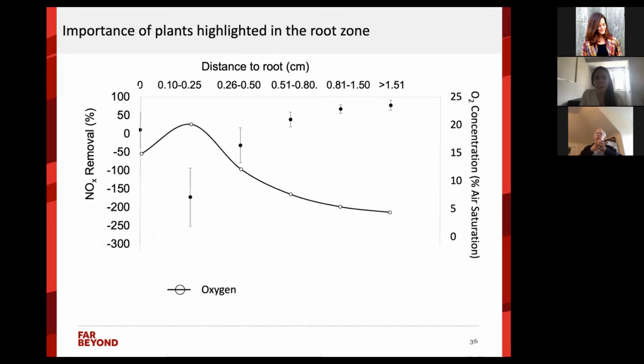So in addition to this, we wanted to connect the patterns of oxygen distribution in planted systems to the nitrogen processes. So this figure shows several things. In the black solid line, we see oxygen concentration as a function of distance to a root. We also are showing here nitrate removal as a function of distance to a root, which are just shown in these circles. The negative numbers represent nitrate that was present in excess to what had been added in the influent. So this means that there was some production of nitrate in the system if you have a negative nitrate removal.